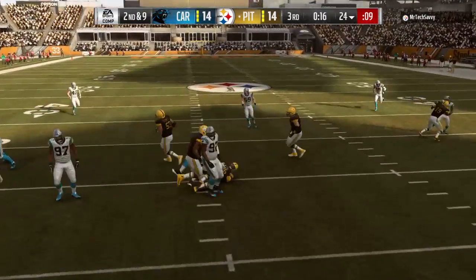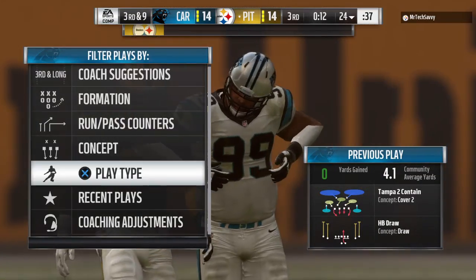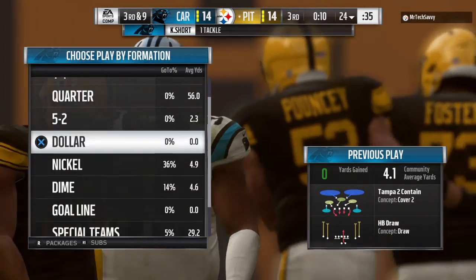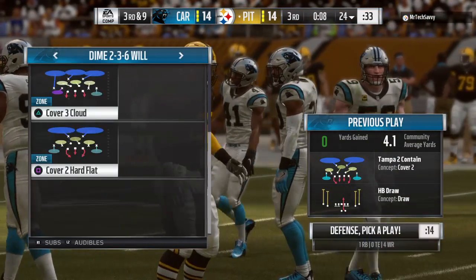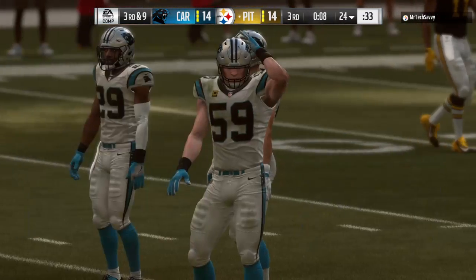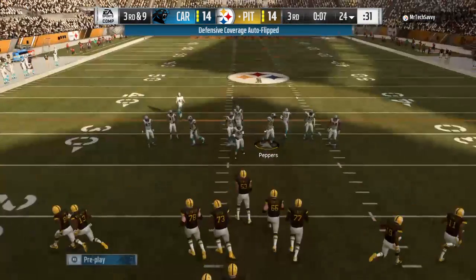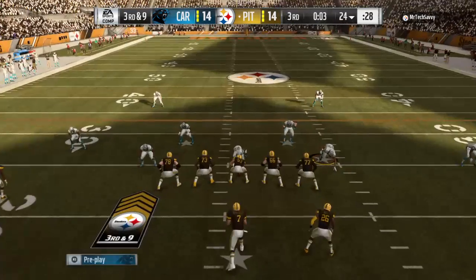Again, it's Bell trying to run inside, but nothing there. No gain on the play there, so that doesn't help. Now they're looking up at a 3rd and 9 situation. And the Steelers on 3rd down. They've hit 2 for 4 thus far. This is 3rd and 9.